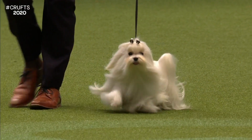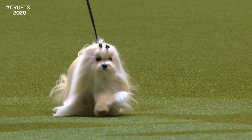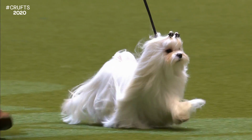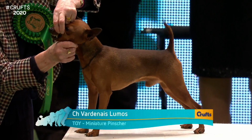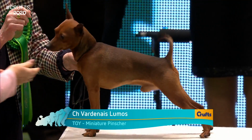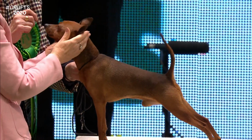The next dog that we'll see on the table is the miniature Pinscher. They were judged today by Robert Fernandez. There were 87 dogs here. Now the miniature Pinscher on the table is the miniaturized version of the German Pinscher, which we'll see in the working group later in the week. It was bred down from the rat catcher dog and is still very capable himself of seeing off vermin.